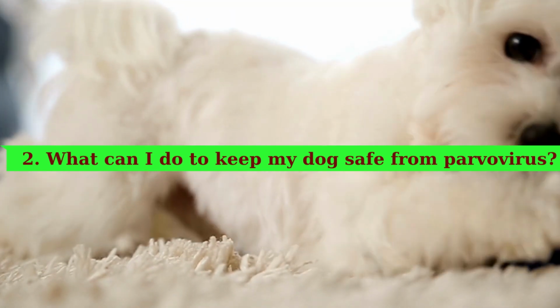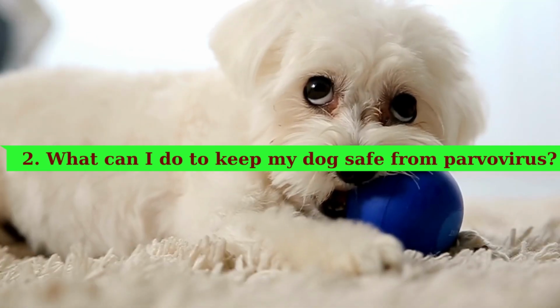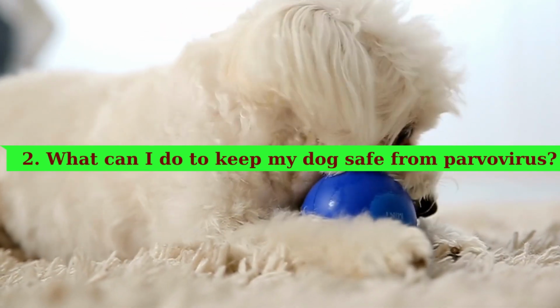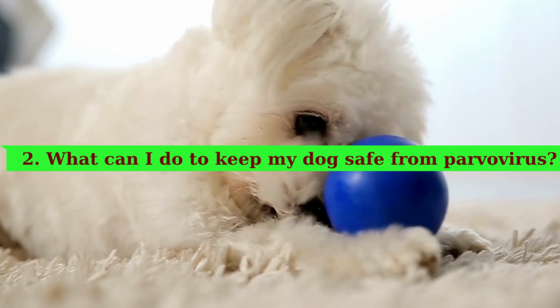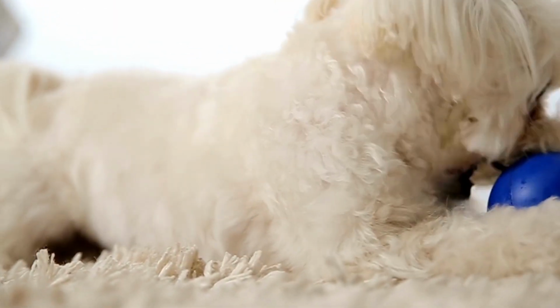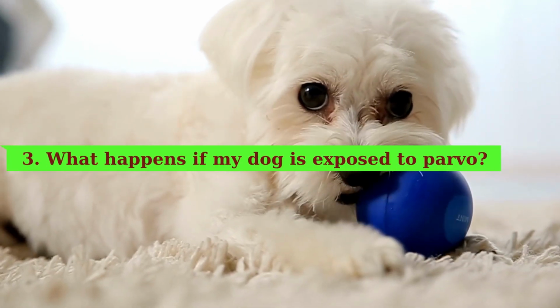It is very important to note that your pup is still at risk for contracting parvovirus, even after the first dose or two. Protective immunity is usually not established until the dog has received a complete series of vaccinations. Parvovirus vaccines are given every 1 to 3 years to keep your dog safe throughout his life. 3. What happens if my dog is exposed to parvo?